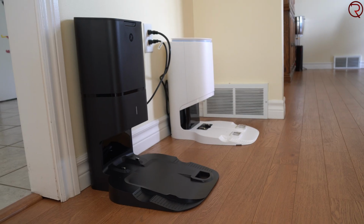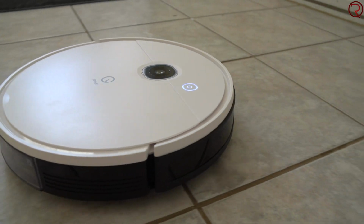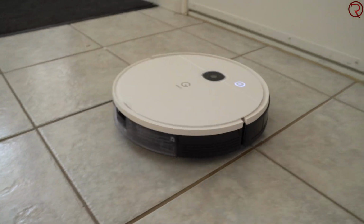So overall, looking at the features that they both offer, and of course the price, because the price is also important, and taking into consideration that the Yeedi vacuum is a bit cheaper than the iRobot, I feel that the Yeedi vacuum is the better vacuum out of the two because it does offer more for your money.